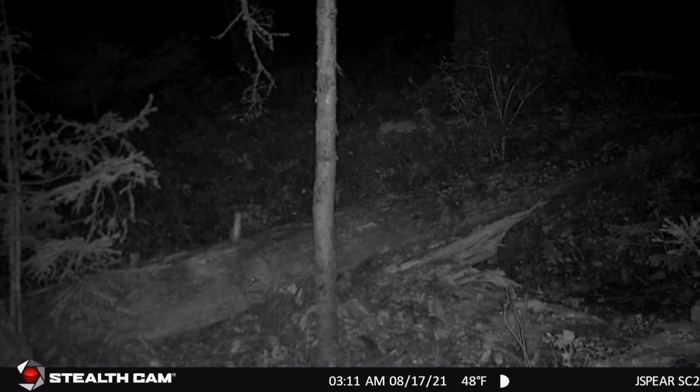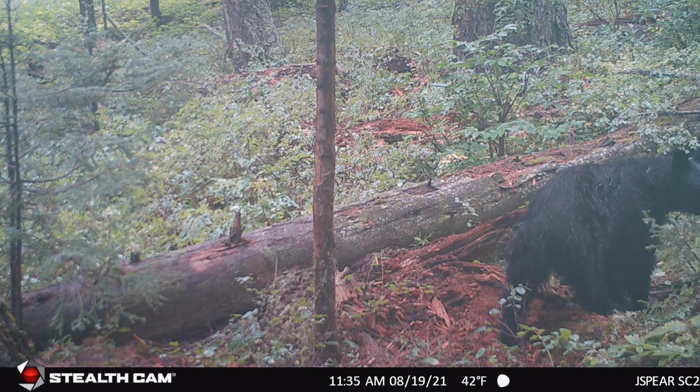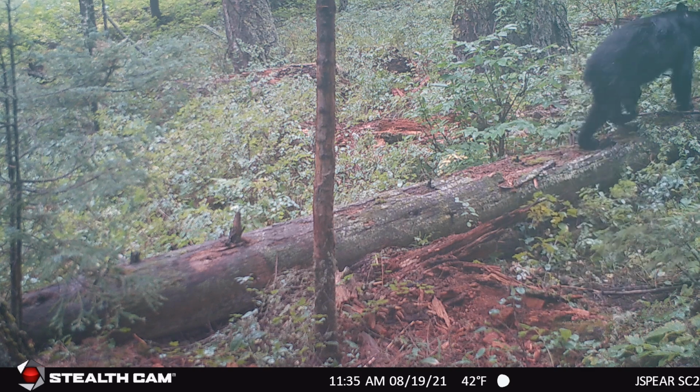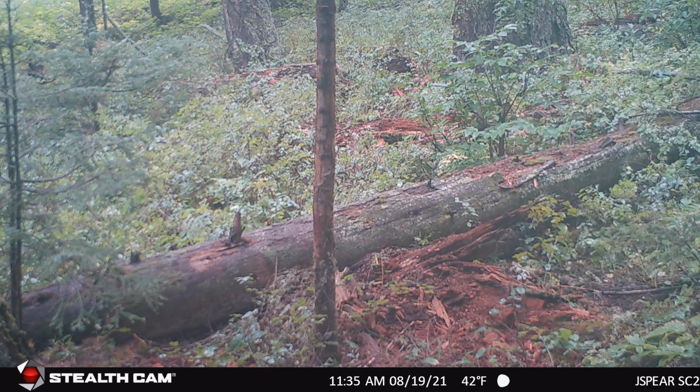So, really interesting. There's a long-tailed weasel, little ermine, running by on the log, slow motion. We'll run that back for you. Cool little guy. Again, you never know what you're going to see with trail cams. Here's a black bear, wet black bear. Looks like it's raining a little bit. Following that same log up that the little long-tailed weasel did.